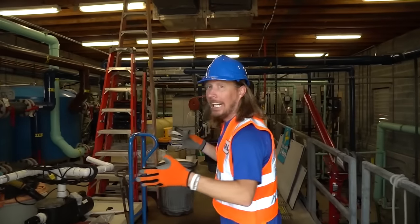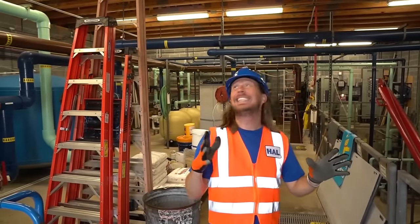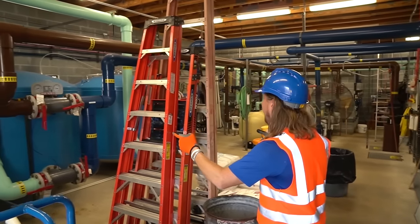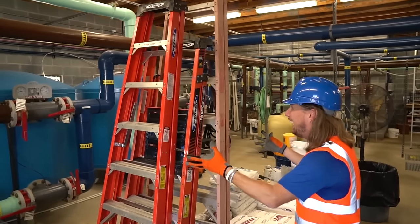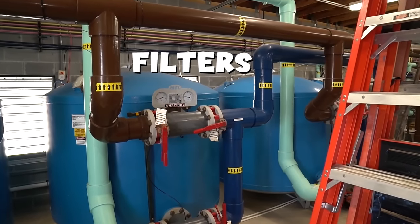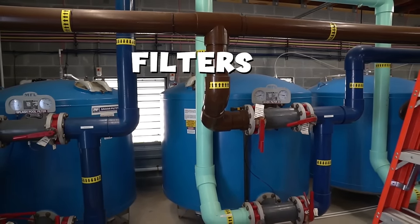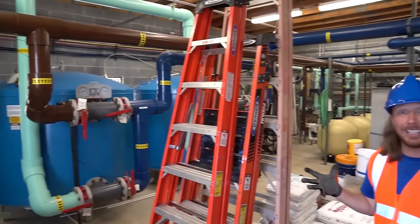All right, we're here at the pump house. And this is behind the scenes where everything happens. Come on, it's a little loud in here. Wow, look at all this amazing stuff. Wow, look at those blue tanks. You know, those are actually filters. That's right, they actually filter the water to make it all nice and clean and sparkly.